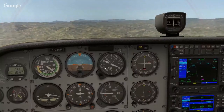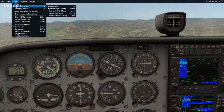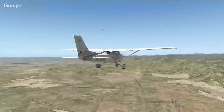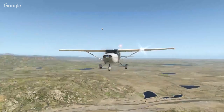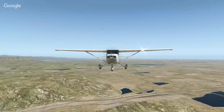Okay. So I'm going to give you an exterior view here, just so you can see around here. This is beautiful Colorado. The airport we took off from is quite a ways away straight behind.